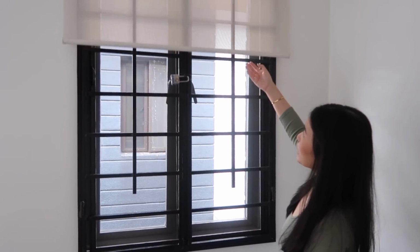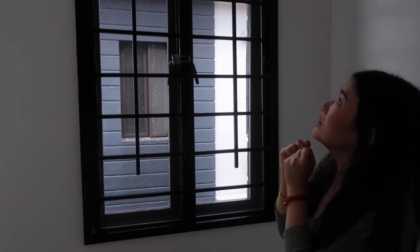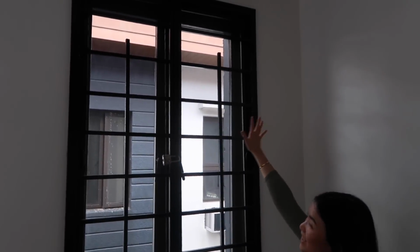So more lights and we have... Girl, we all know. You'll get that later. Oh my gosh! But anyway, yeah, we have more lights.